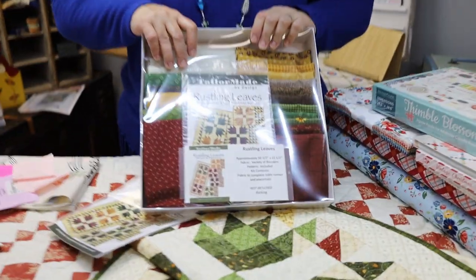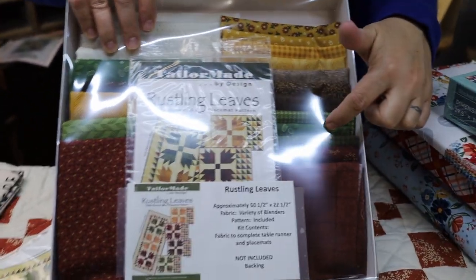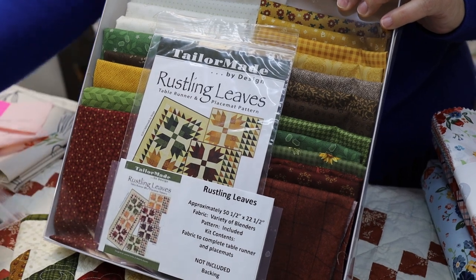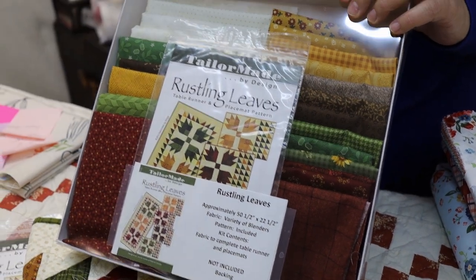That's what helps when you have a store like we do. We went to the pattern designer and said, we really want this pattern, and they said, yes, we'll get it for you. So we got the pattern. And then, because we know how much you were loving this, we made a kit. And look at the fabrics in it. There's little sunflowers. This must be the only kit left. Actually, I think there's a few out there, but they won't last long. So we do have more than one.